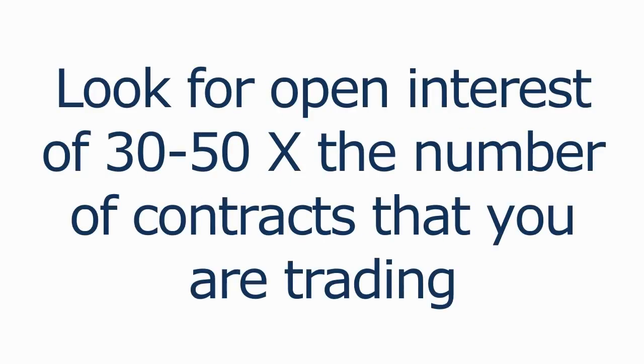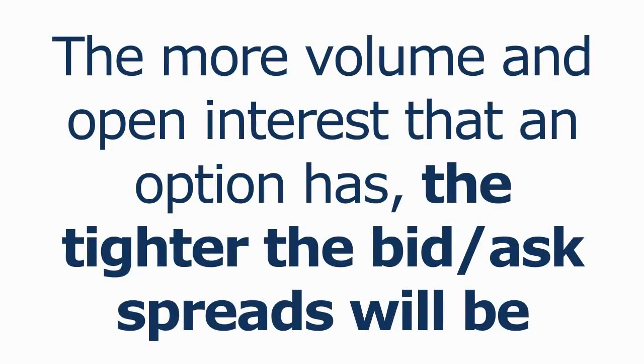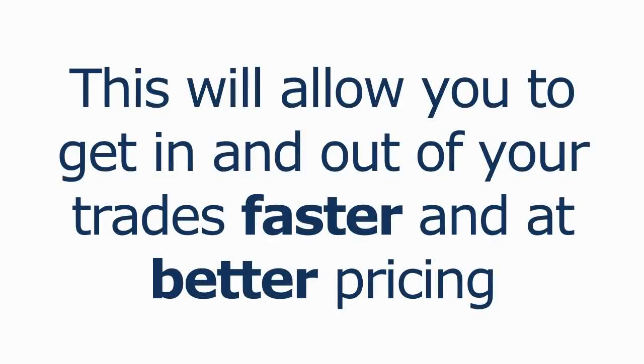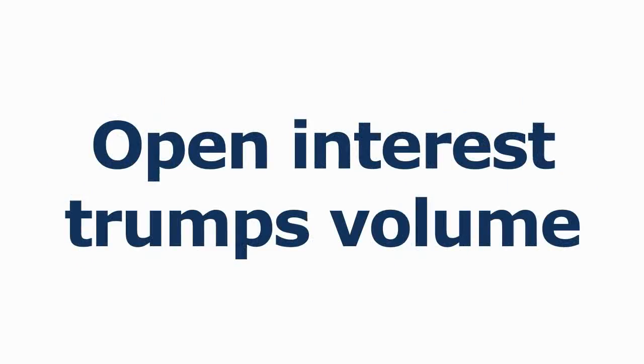So a good rule of thumb is to look for open interest of 30 to 50 times the number of contracts that you're looking to trade. So if you're trading 10 contracts, you want to look for 300 to 500 contracts of open interest. The more volume and open interest that an option has, the tighter the bid-ask spread is going to be. That will allow you to get in and out of your trades faster and at better pricing. Just saving a few pennies on each trade can lead to a big cost savings at the end of the year.